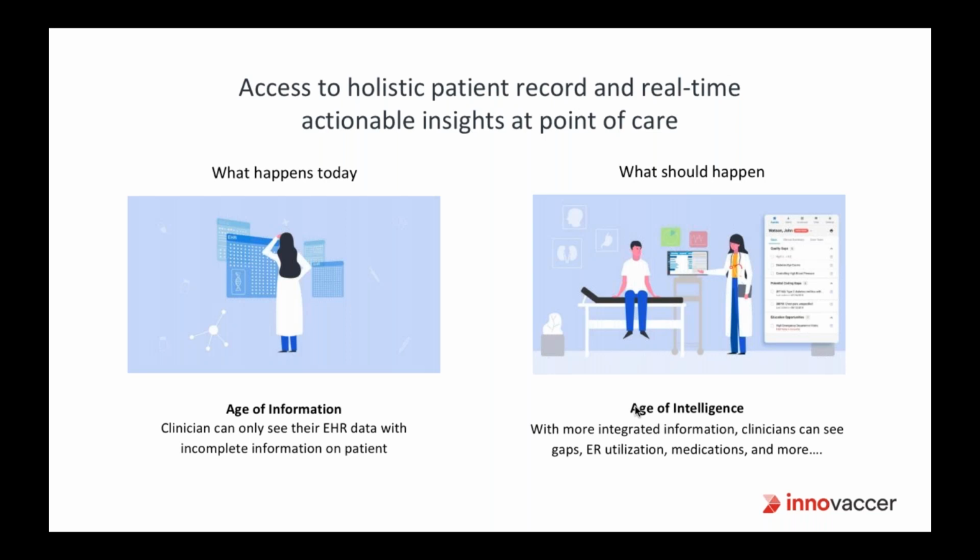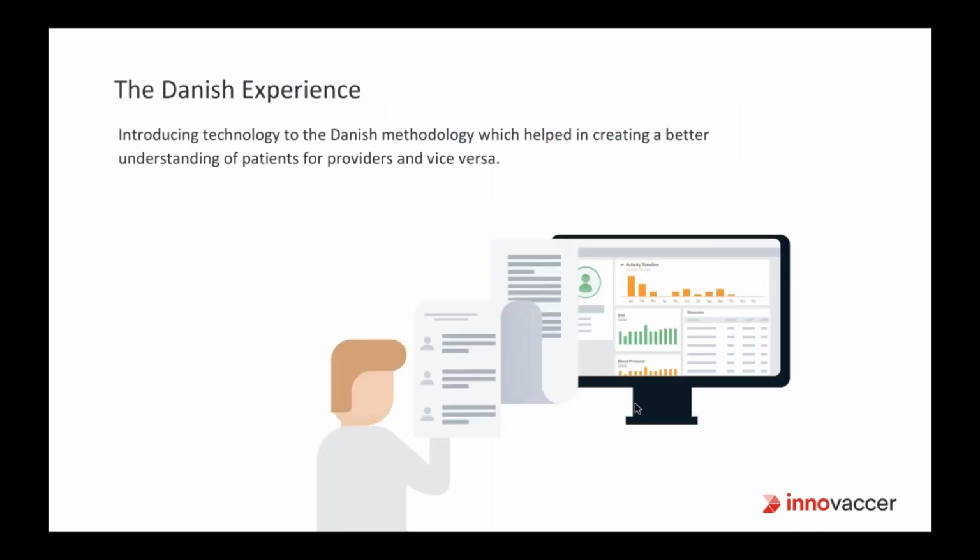Now, Paul, I know that when you were at IBM, you did some work in Denmark and you got some exposure to the Denmark system. What are some of the lessons you learned working in Denmark? Well, first of all, I think the most important lesson that I learned is that they really focus on a trusting relationship between the healer and their patient.